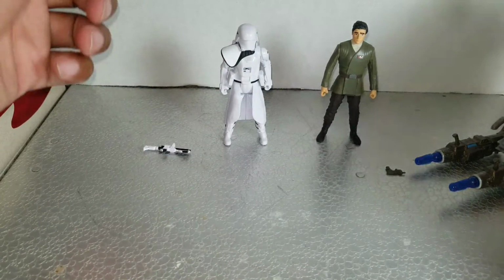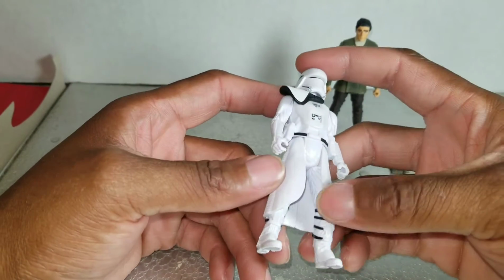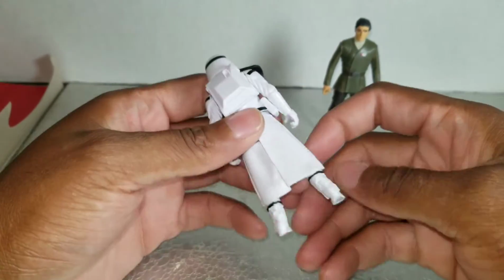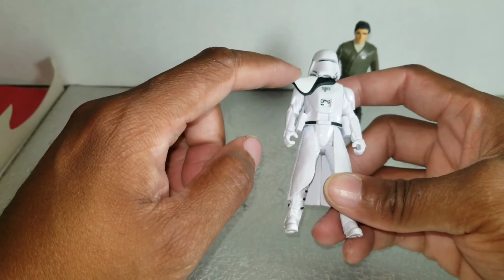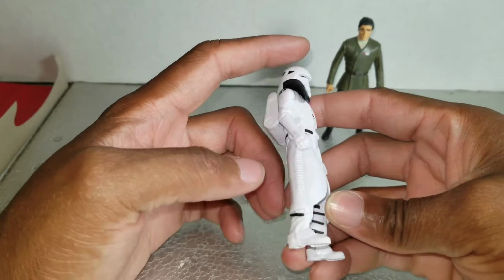Who should we go over first? I'm just going to go with the first guy in the box, and the first bio I read. So this is the Snowtrooper, the Stormtrooper equipped for the snow. And as you can see, with all Stormtroopers, he is wearing all white. He has this little shoulder pad. I don't know what that means. I don't know if that's rank. I'll be honest.